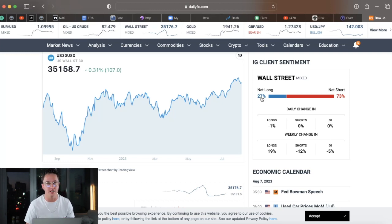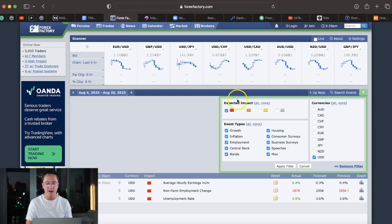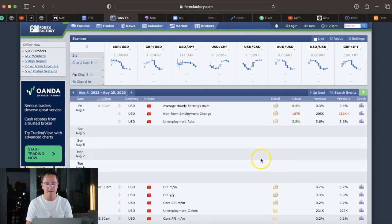This is another really good hack that not a lot of people know about. Everyone knows about Forex Factory, but there's something you need to do on here that's really going to give you an edge. If you go right here to the filter tab, I only have the high impact news marked off. All the event types are fine to have. And then for currencies, I only want USD, because Nas100 and US30 are US indexes. That's all that matters. Once you do that, click apply filter.